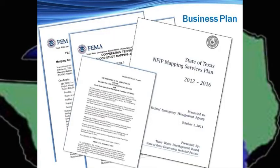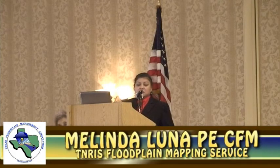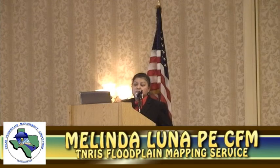And finally, we're updating our business plan. At the end of the month, we hope to present that to the Water Development Board. And we're also working on mapping activity statements with FEMA. And I can already see more communication between all the cooperating technical partners, Harris County Flood Control, Sarah, and City of Austin, and some of the other people that participate in FEMA to try to restudy their area. So I think that in the future we can see a lot more cooperation and a lot more movement in getting better floodplain maps for Texas.